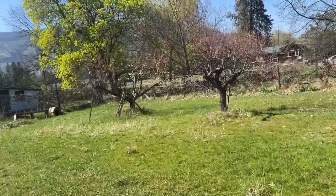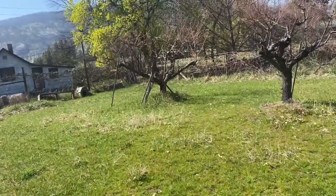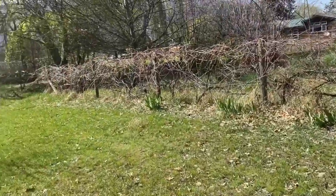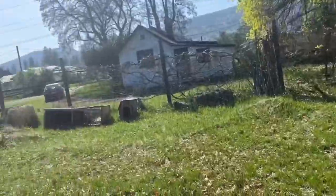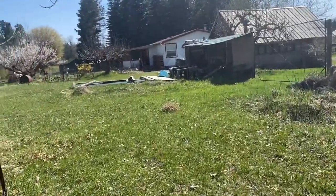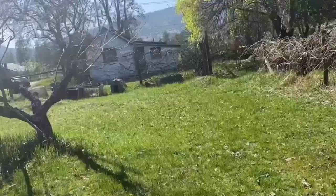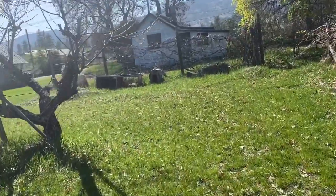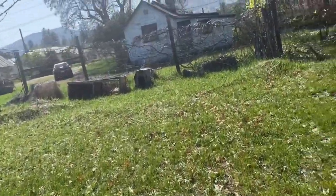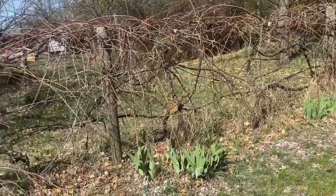And these here are ancient peach trees. They're very, very old, but they did produce really good peaches. Here, this is all grape. This is the view from the back part of the property. There were so many grapes last year. I couldn't keep up at all. Especially in this section here, there were just so many grapes.